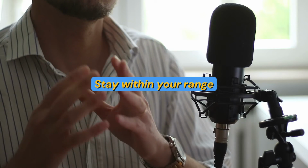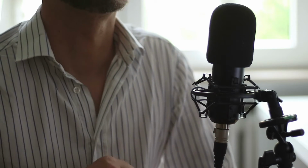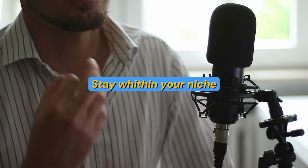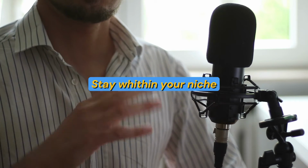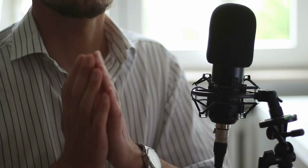Tips: connect with labels within your range. As a beginner or a small artist, it's more likely you'll get attention from small labels. And second, stay within your niche. Avoid generalist labels initially. Approach those focusing on a subgenre close to yours. Check their page and listen to their catalog to see if your style matches.